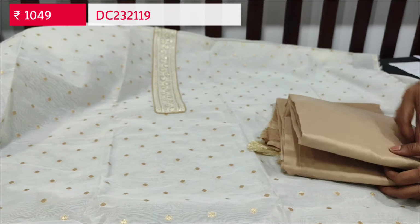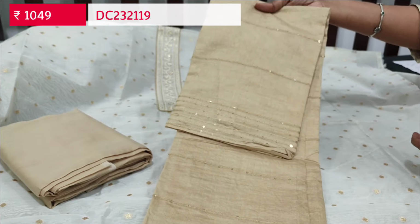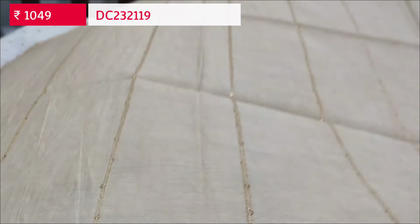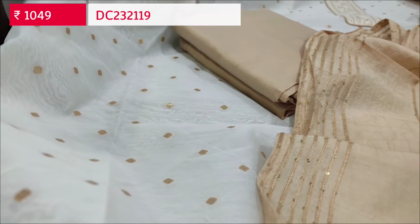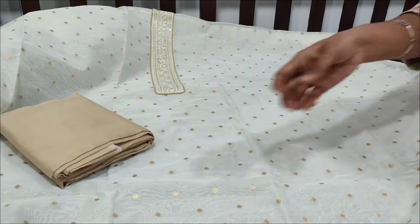We have beige silk cotton bottom for this. And dupatta, it's a soft silk cotton dupatta with heavy sequence work. Beautiful color combination. Single color concept. And cost of the set is $1049. A very simple and elegant festive wear set.